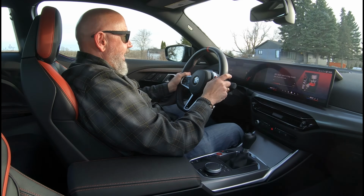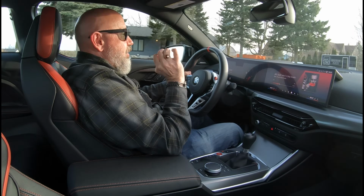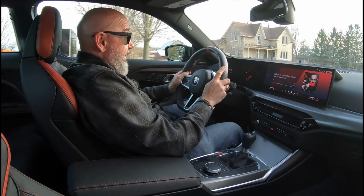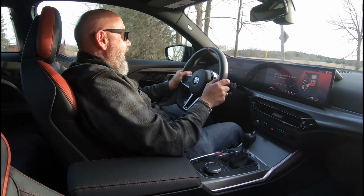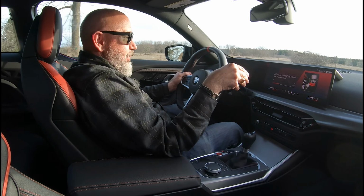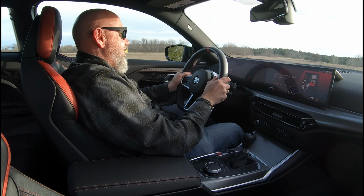But no, just kidding. This is an exceptional machine, and if you're looking for something like this, go straight to your BMW dealer and go right to the M department. This M2 with the 6-speed manual is brilliant.